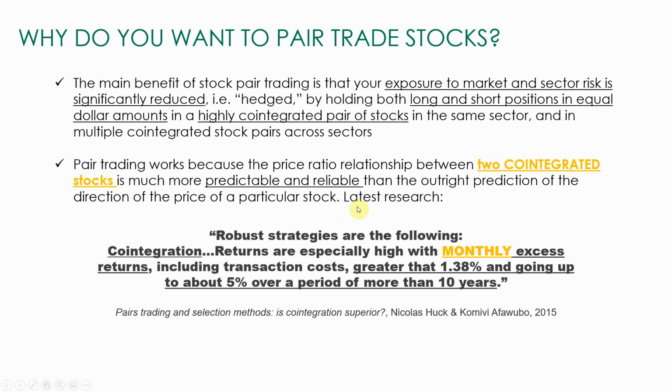So what does the latest research say about why you want to pair trade stocks? The latest study, done by Huck and Afawubo on co-integration pair trading, you can see this on our YouTube site. We have a full analysis of their study and how it applies to our top pairs. Anyway, they say the robust strategies are the following.